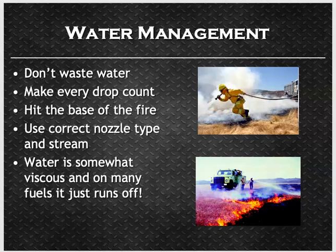So you need your firefighters to make every drop count. And you do that by being effective. You hit the base of the fire. Don't be shooting water at the flames. You want to hit it at the base. You also want to use the correct nozzle type, but especially the nozzle stream. So you can see on the bottom right picture, they're using a straight stream, and they're doing that because they're trying to get more distance.